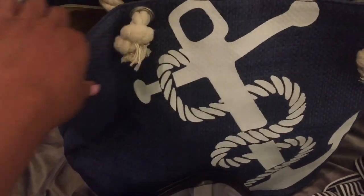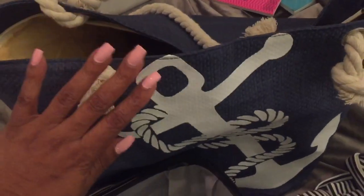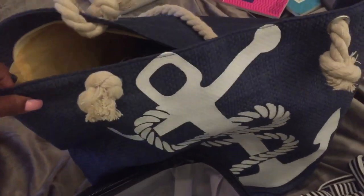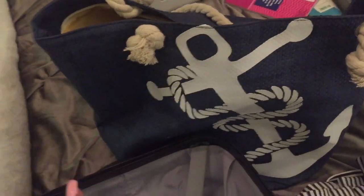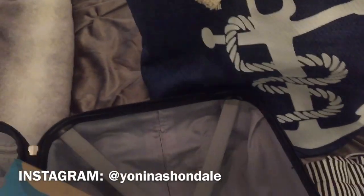This bag also too was amazing. I enjoyed this bag so much. I think I used two of the pouches, you guys, but this is just a really sweet and amazing gift that my sister got me. And trust me, I will be using this because we have some more places to go, and so this is going to be going with me.